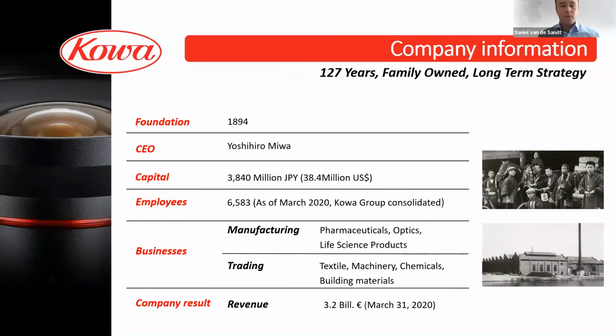So what kind of company is Kowa? Kowa is a Japanese company. It was already founded at the end of the 19th century. And since then, the company has branched out into many different business areas. And today, it is an internationally global company with more than 6,000 employees active in different fields of manufacturing and trading.